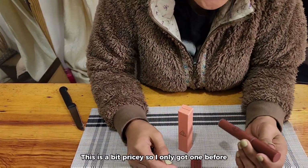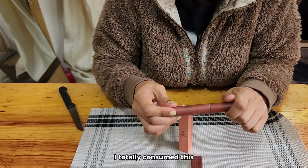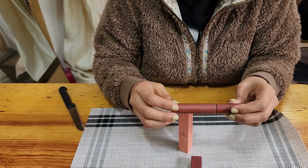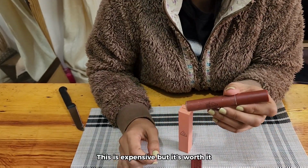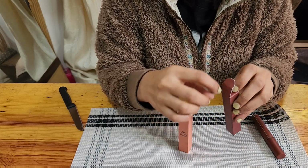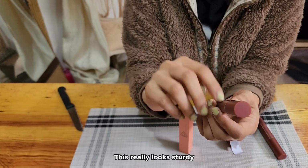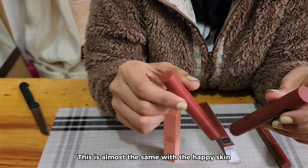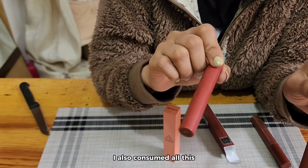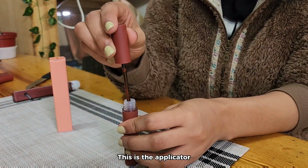Medyo pricey kasi to. So, this one is the old one na napamili ko, and it's so gamit na gamit. Ayan, very dry na siya. Wala na talagang laman. And, mahal siya pero worth it. Nagamit ko na totally. Let me show you kung ano yung itsura niya. Ganyan. Ang cute. And makapal siya. Almost same sila dito sa Happy Skin. Pero ayan o. Mas mataba to. Mas madaming laman. Comparing with this. And this one is also ubus na siya. Pakita ko sa inyo kung anong itsura niya. Ganyan. Ganyan siya.